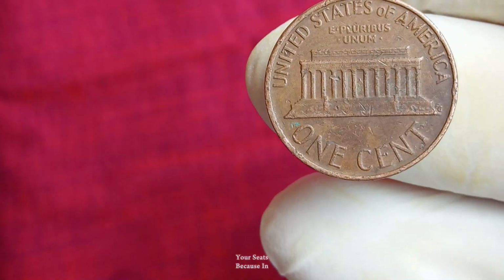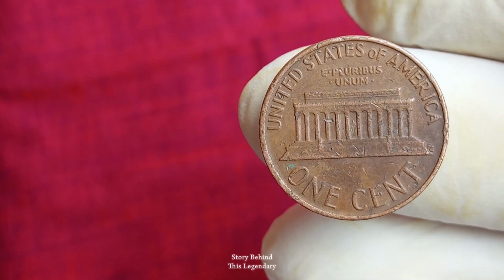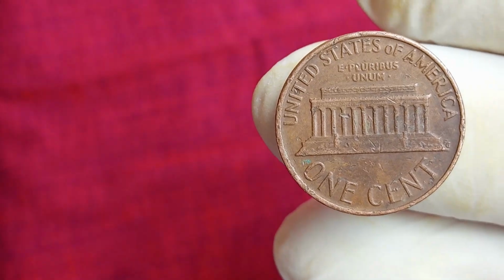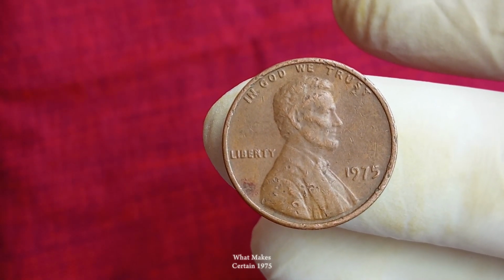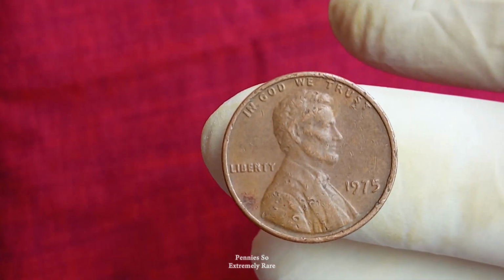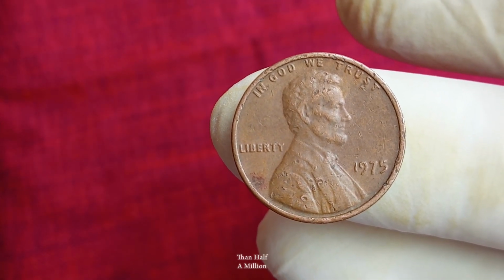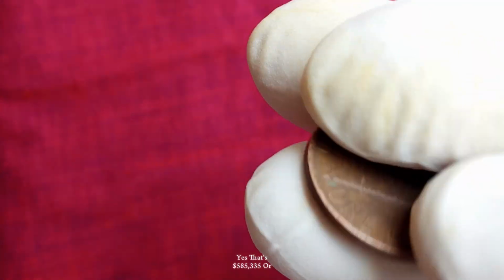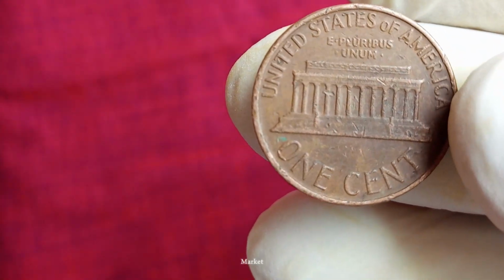Well, hang on to your seats, because in this video, we are going to uncover the fascinating story behind this legendary coin. We'll break down its history, its unique features, what makes certain 1975 pennies so extremely rare, and how a single copper coin can potentially be worth more than $500,000. Yes, that's $585,335 or even more in today's market.